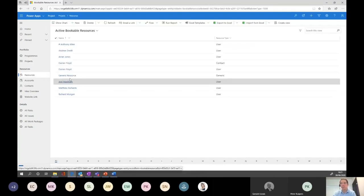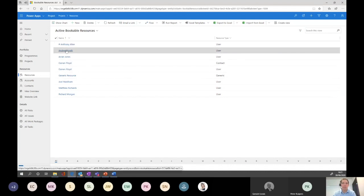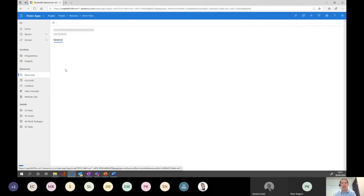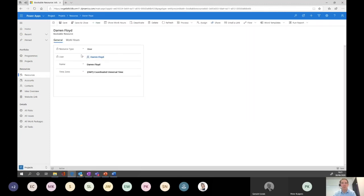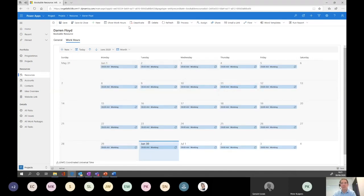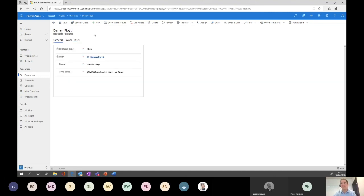Effectively it says every user is able to be booked on a project, and you can store attributes against the user, maybe their cost rate or their working hours. You could give them available hours, or you could even plug in your holiday system to say that this person's unavailable on this day, therefore you can't schedule them into a task, and it takes that into consideration. So it's really, really powerful.